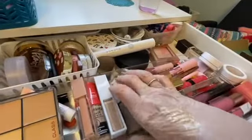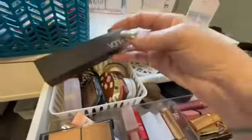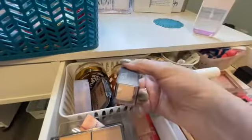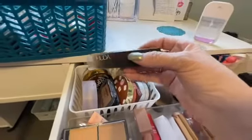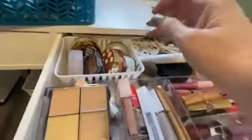And then I have in here the Huda Beauty foundation stick. I love this foundation stick. It goes on really well. It's very creamy. It blends well. Just a great foundation stick. But there's a new one I want to put in this drawer, so I'm going to put that one back.